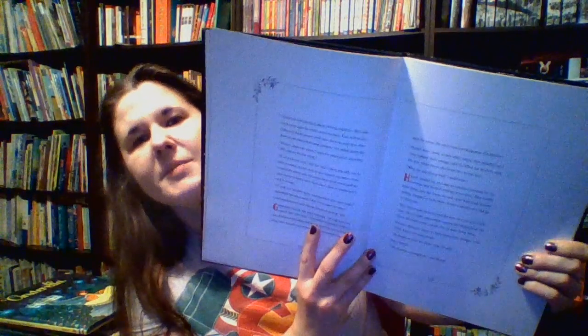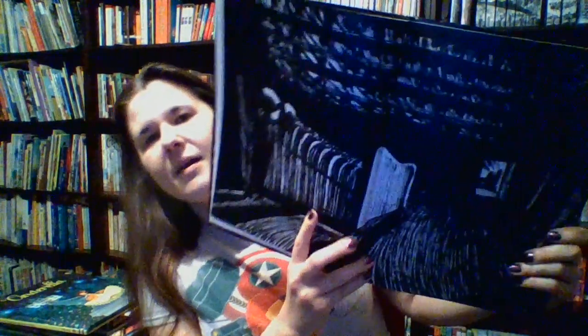So let me find some good ones. It's got text like this, just straight up text that Neil Gaiman wrote. And then in between, it's got these sort of dark, spooky illustrations. So this kind of begs the question of whether kids are meant to read this or not. There's a couple I was going to show.